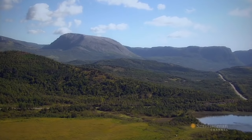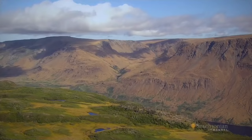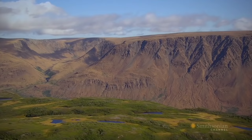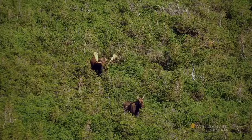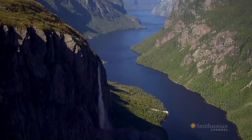From Gros Morne to Port au Choix, the western coast of Newfoundland is a natural and cultural wonder, revealing the secrets of our geological past and the earliest clues to human civilization. Its diversity of life and breathtaking beauty will carry it into the future. Here on the edge of Canada.